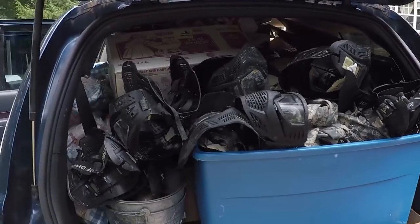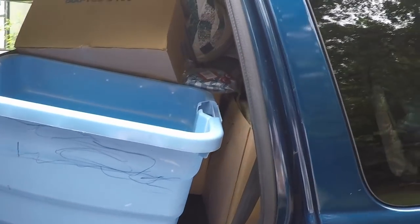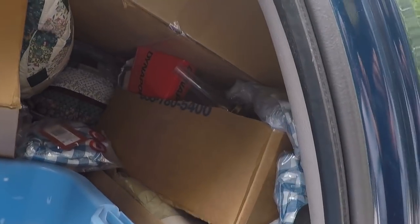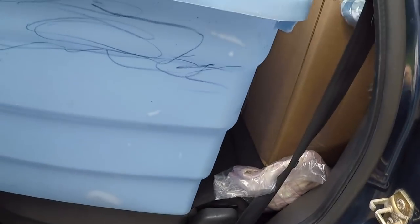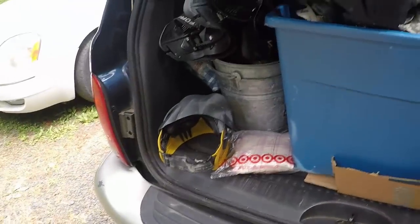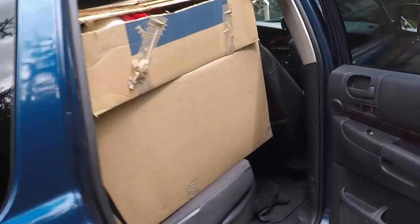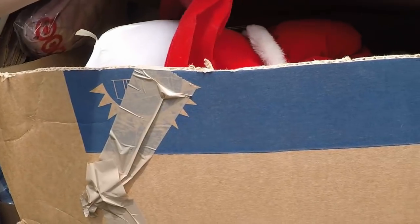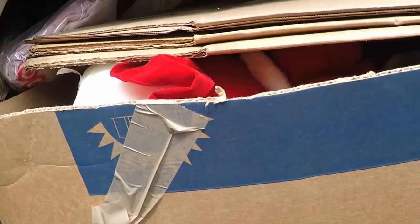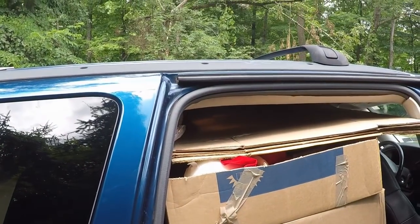This truck is full. There's one empty tote in there, but I mean, it is packed from front to back, side to side. There is tons of paintball stuff, clothes, housewares, just a lot of everything. I mean, it's just boxes and boxes of stuff to where we actually had to break down the boxes and double up the stuff and put it in the truck.